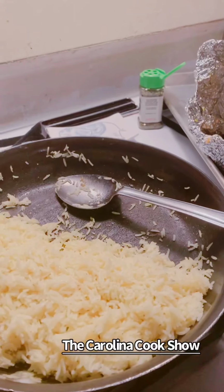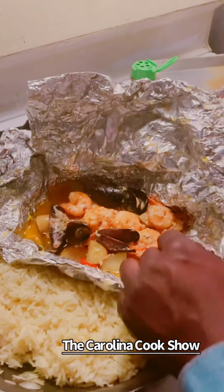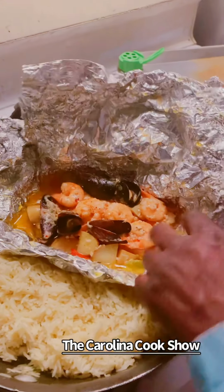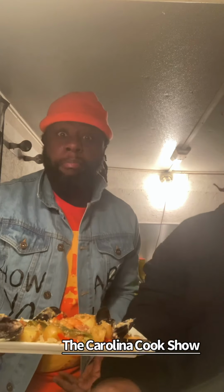Now, with my son's portion, I'm simply going to rake the rice to the side, then take the whole packet and sit it in the skillet with the rice. That way, the pan, he's not making a big mess. I got a plate. So y'all, what we did was bring class to the bomb barrel.